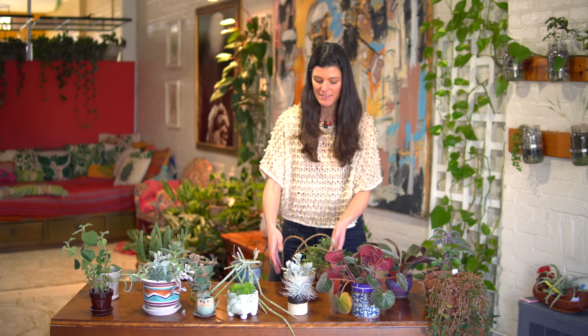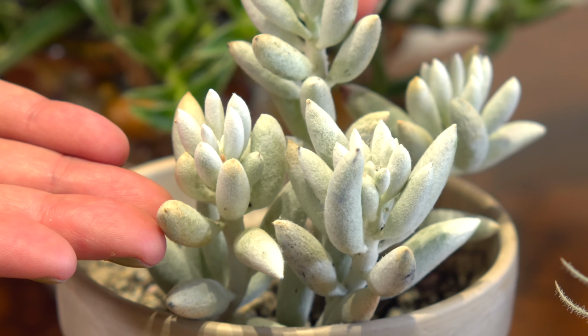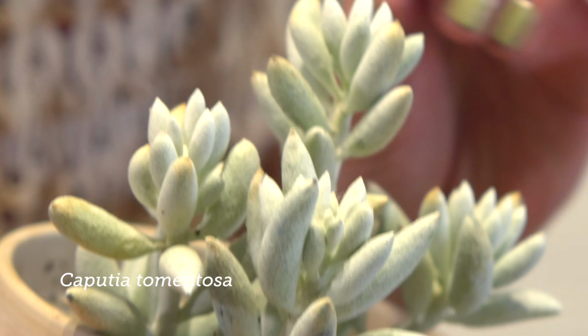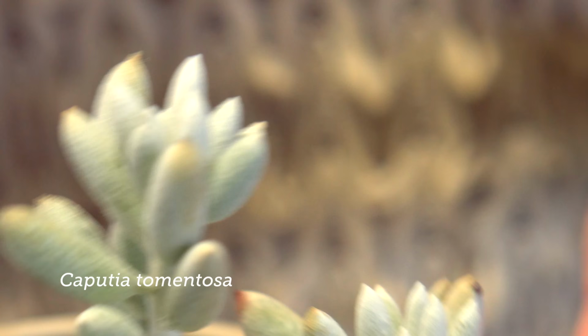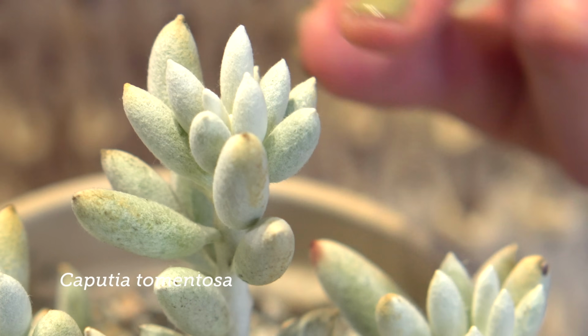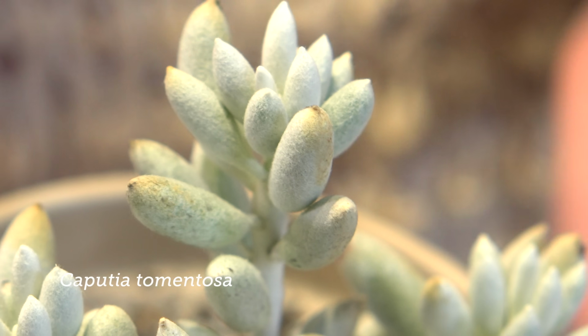Similarly to that is this one, which is called cocoon plant. This was formerly known as Senecio haworthii, but it's now known as Caputia tomentosa. And tomentosa, again, means that it has that kind of fuzzy nature to it. This one is funny because the fuzz is very, very close to the leaves, so it's super soft to the touch, almost like a cashmere little bunny. This one is quite nice.